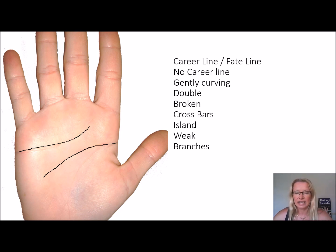So say for instance, if that curved line was broken, or if any of the fate lines were broken, and it literally stops and then starts again, that can show a period of uncertainty, that can show potentially financial difficulties. It can show a period where the person may have actually quit working for a while and retired. For women, they may have stopped to have children, and times like that can show up as a clean break.